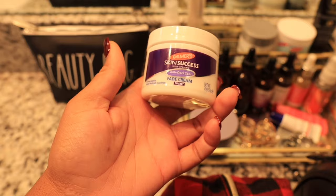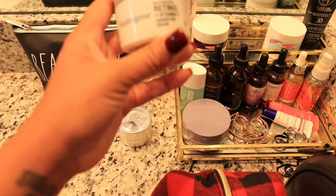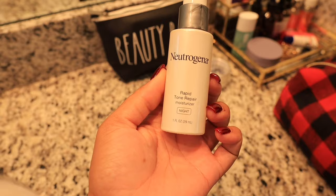And then here's the original one. No, that's the original one. This is the other one. So I bought these two. This one's like $30 and I think this one was like $15. But my mom uses this as well. This is the Rapid Tone Repair Retinol Vitamin C Correcting Cream. So they go together. The original formula, the bottle looks different, but it's a remake of this. This is everything. This is what really changed my face.